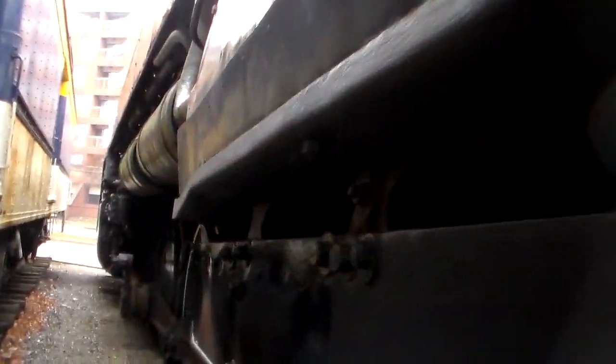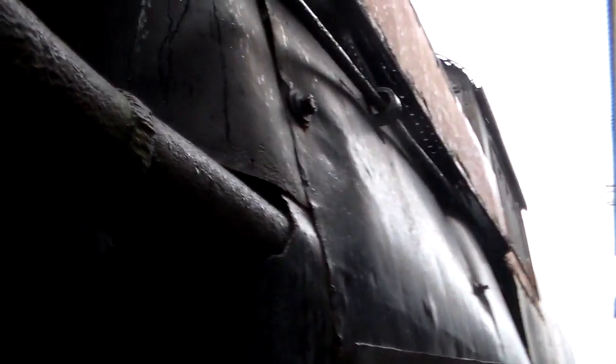firebox. And we'll walk down here, and you can get a look at it in comparison to the rest of the locomotive. So you can see here, it really is wide. Here's the boiler. Here's the normal boiler diameter. Normally a firebox does not stick out quite that much from the side of the locomotive here.